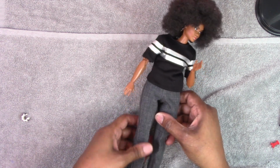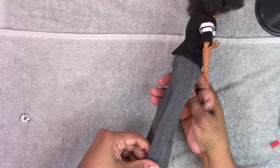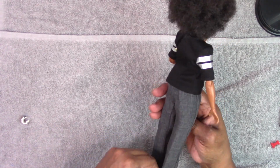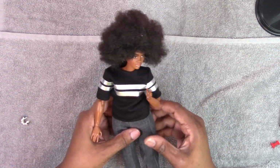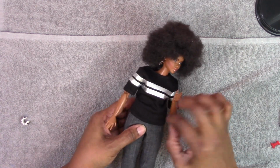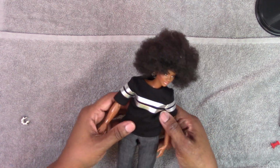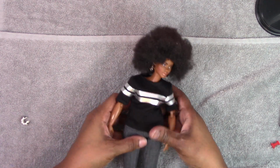They peek out from the bottom of her trousers, and they are like real trousers. Look at this fit. They're pleated. They have little faux pockets here at the waist. Just a beautiful fit for the curvy doll. Doesn't make them look too chunky or wide at the waist or anything.